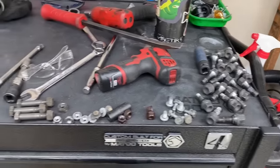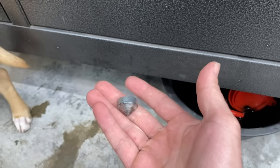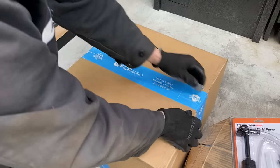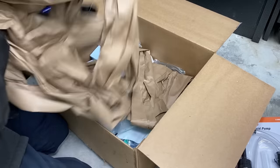So here's our hardware section so far. Just found that other piece of jaw puller that almost hit me in the eye during that torsion bar crossmember job. I need to get into this FCP box now because I need to get a fresh drain plug to seal this transmission up.